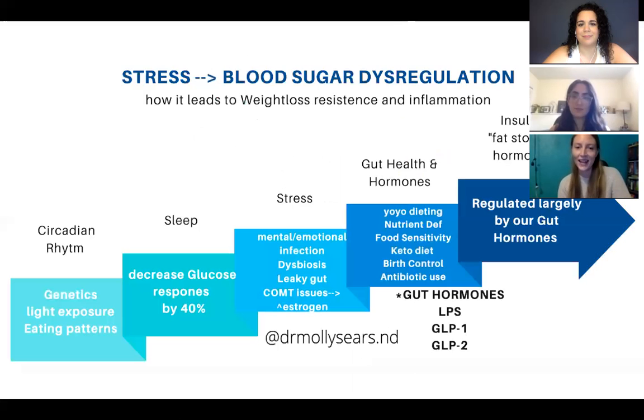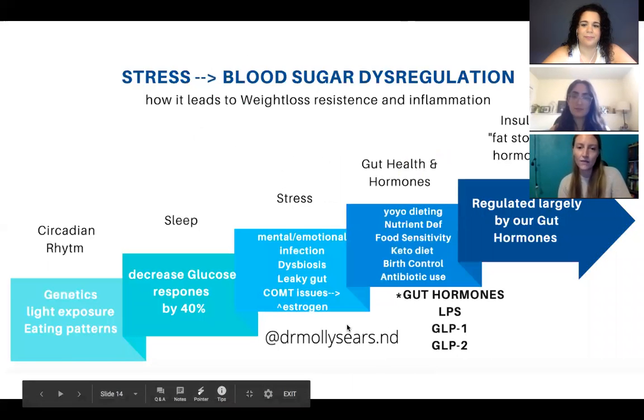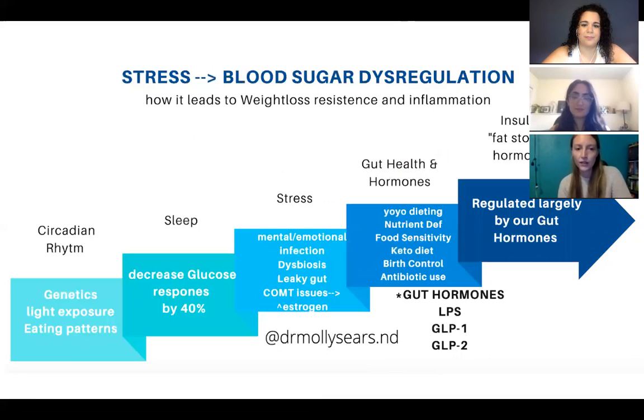So if we go into the next slide, thank you, we can look at all the factors that can alter that optimal functioning of a healthy blood sugar response. So this includes circadian rhythm, which Dr. Shreya talked about, regulating that blue light, late night, genetics, light exposure, eating patterns can all tamper with that. Sleep, which we've also discussed. A fact that I like to share with people is that even after just a few nights of decreased sleep, we get a 40% decrease in our glucose response. So if we translate that, that means that eating a bar with, say, 20 grams of sugar, your body's going to react as if it just ate 28 grams of sugar, which nobody wants.